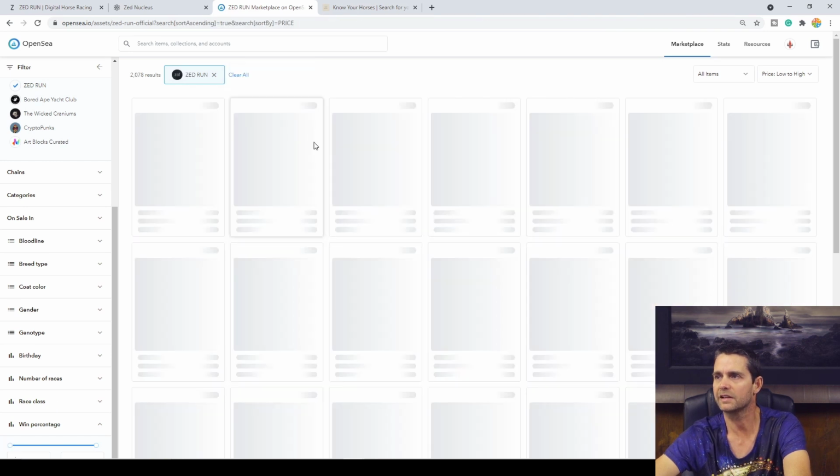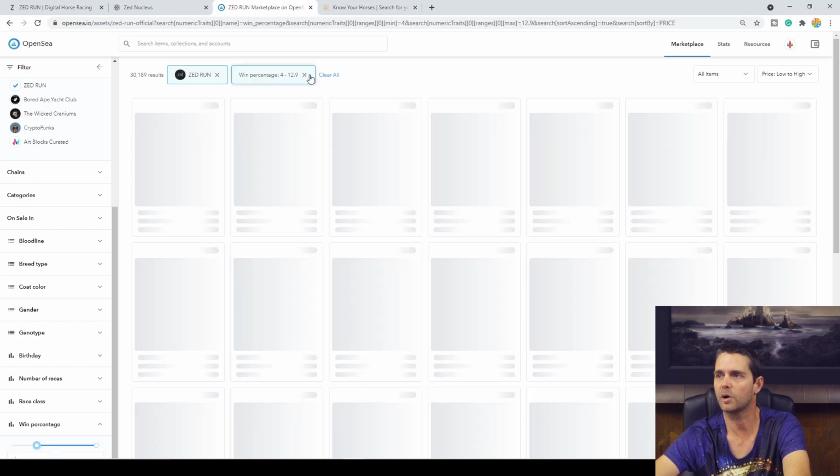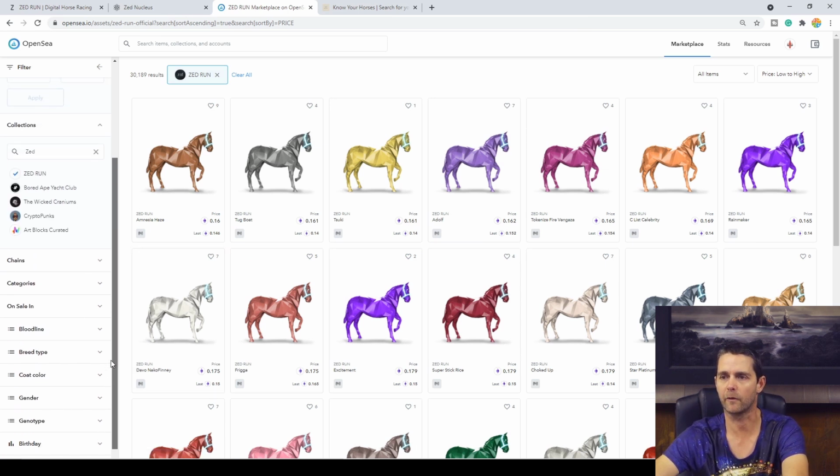I want to delete that away. Did you see that up there? Up here are all the different criteria. So if I set that win percentage, I forgot about that, it pops up here. Okay, and I delete that out of the way. Okay, so that's pretty easy to delete out of the way.